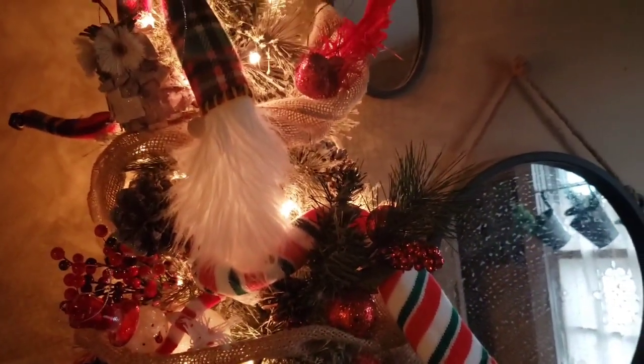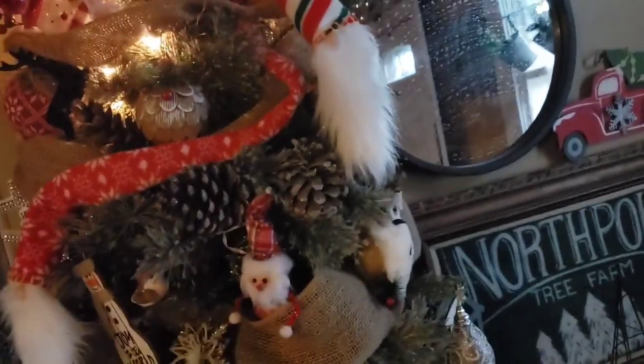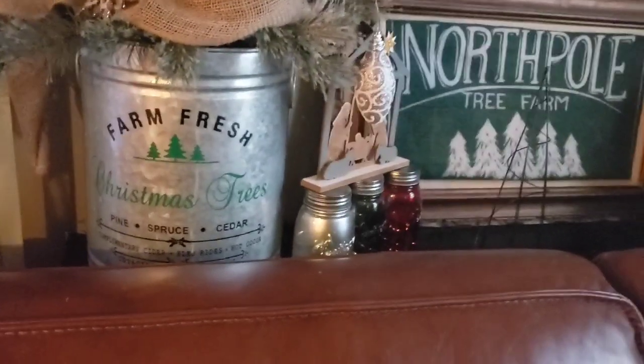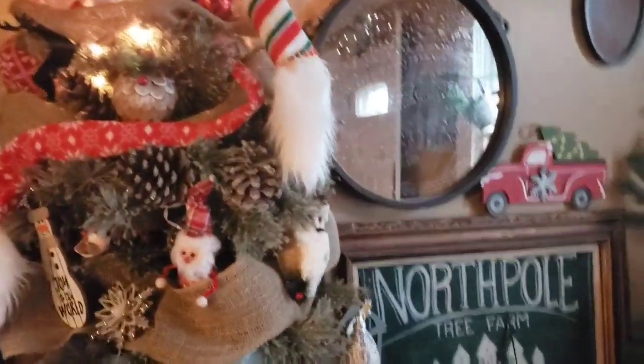They would have torn it down 100 times by now. And yep, so this is my living room tree that I put up. My son helped me decorate it. We put burlap in it, and I just happened to put it in this tin can that I got on clearance last year for $4 at Walmart.